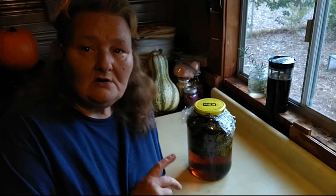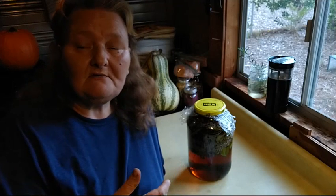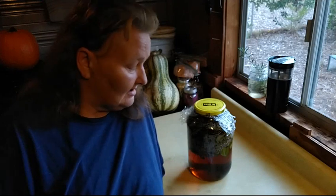That way you get the medicinal benefits for the alcohol to be able to pull out. Vinegar will pull out any of the medicinal benefits out of the dried ingredients.